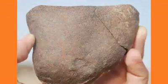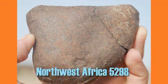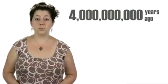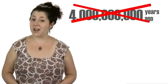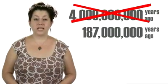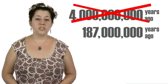According to a study in Nature, there's a new solution to this problem. Scientists examined the Martian meteorite known as Northwest Africa 5298. Turns out, the space rock contains evidence of a melting event that occurred on Mars 4 billion years ago. This number is not, however, the actual age of the meteorite. The object dates back 187 million years, when the crust of the planet actually formed. Not only did the researchers reconcile the age difference, they also learned about the geological history of the red planet. Billions of years ago, it contained a hot mantle under its volcanic crust.